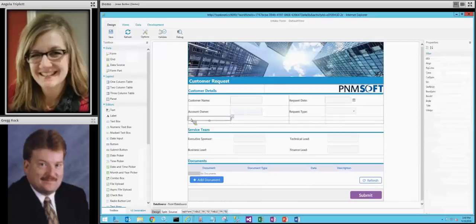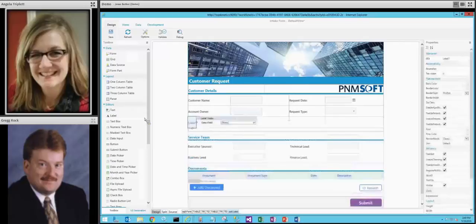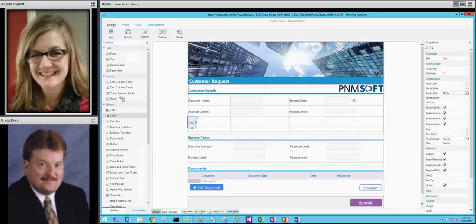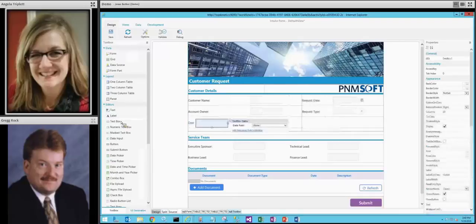So if I wanted to add some additional fields, in this case, I'm going to go ahead and add cost. We'll be using this field later on in the business process. So what I'm doing is using the point-and-click interface here to relabel my field label. So I can go ahead and call this cost. And then for cost, I will drag in a text box, and I will put this in the correct location.